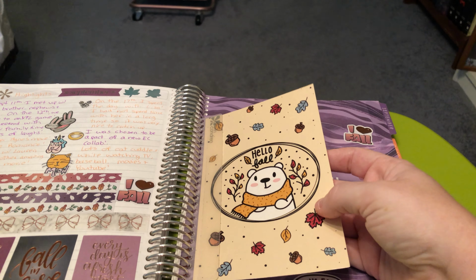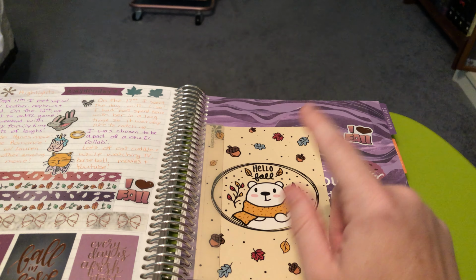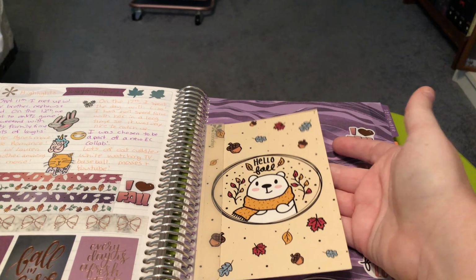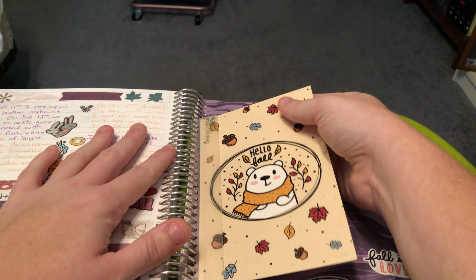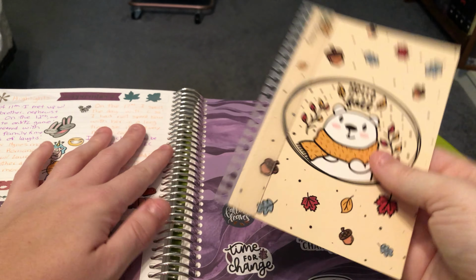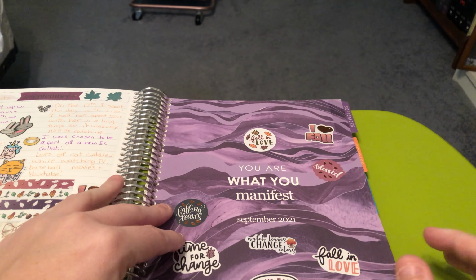This was my journaling card for September. It's this super cute Hello Fall one from Grin and Barrett Plans. I love her journaling cards so much, as well as her stickers, obviously. And I wish I had all of her journaling cards in my collection. So I'm gonna pull that out since I will put it back with my fall stuff.